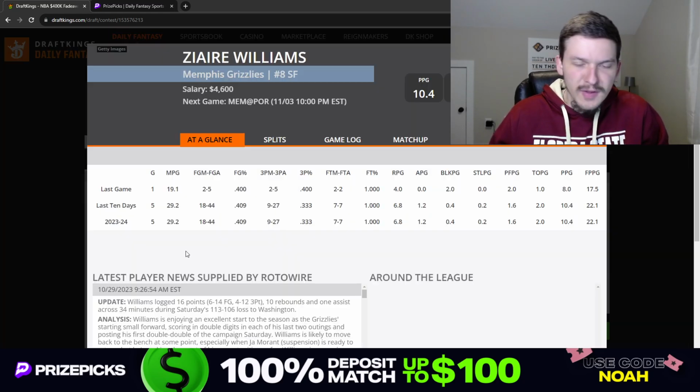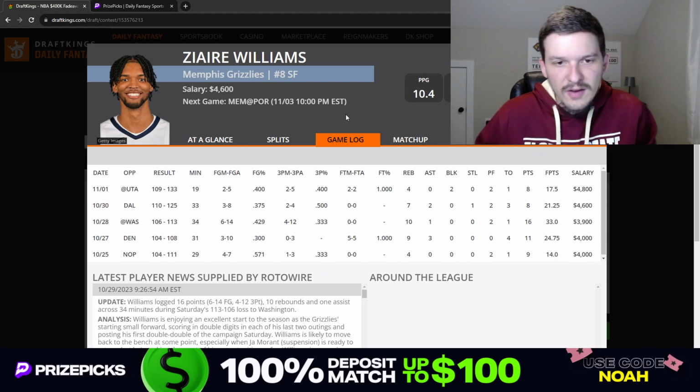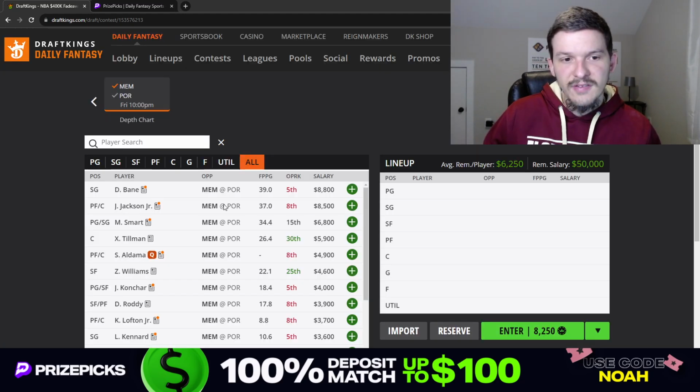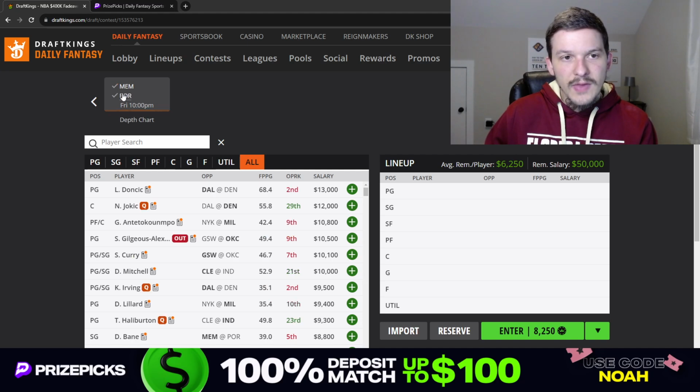As Zaire Williams has been starting, just not the highest upside player, low usage player, not a guy that I typically ever want to roster in DFS. Don't think I'm going to go there on this slate. But I could see playing Bane, Triple J, or Smart. I think the matchup's really good for these Memphis guys. I think somebody from Memphis probably does well today. But that'll do it for that side of the game.